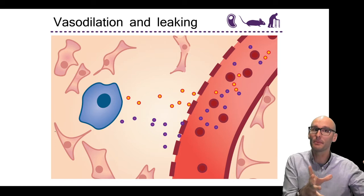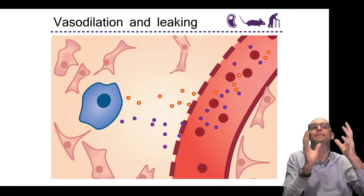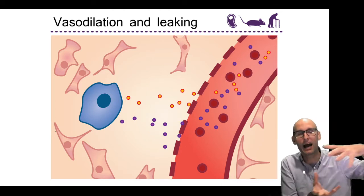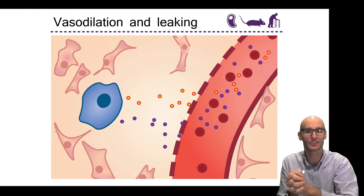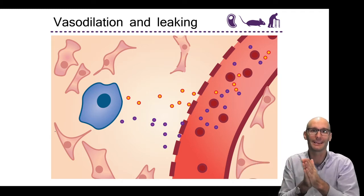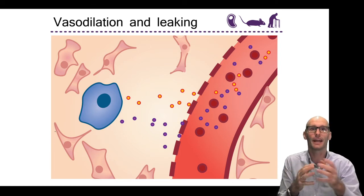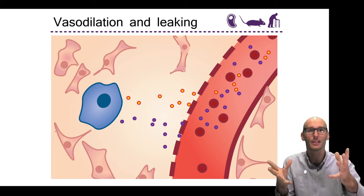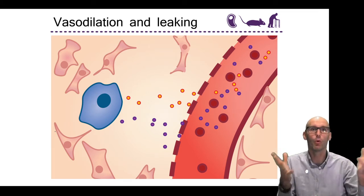So the complement proteins that I talked about in the innate immune response can now get into the tissue, but also the antibodies that are present in the blood may now flow into the tissue where they might bind and do stuff to the pathogens. So that's why you want your blood vessels to get leaky. And this is why your ankle swells up when you roll your ankle. Now your blood vessels are dilated and fluid is rushing out, and so your ankle swells up into like a big water bomb kind of thing.